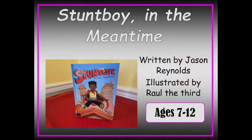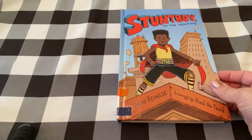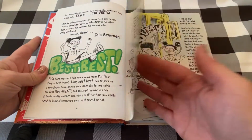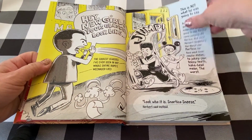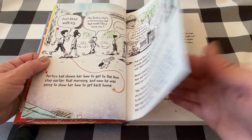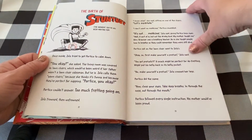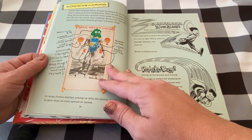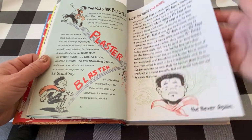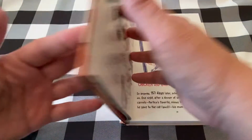of yet. First up, Stunt Boy in the Meantime, written by Jason Reynolds, illustrated by Raoul III, great for ages 7 to 12. From Newbery Medal honoree and New York Times bestselling author Jason Reynolds comes a hilarious, hopeful, and action-packed middle-grade novel about the greatest young superhero you've never heard of. Portico Reeves' secret identity as Stunt Boy allows him to use his superpower to keep everybody safe, but when his superhero parents start fighting a lot, he feels the responsibility to save them.